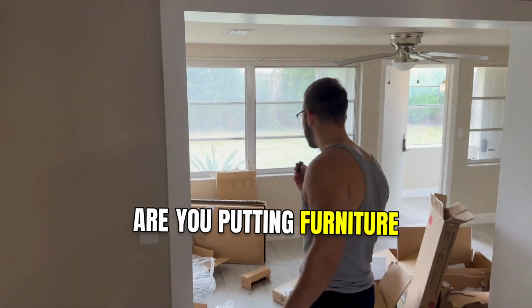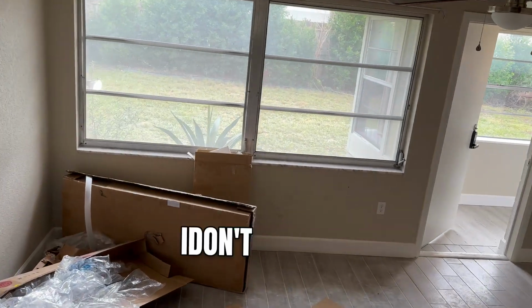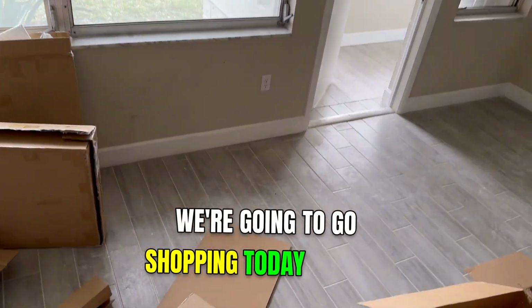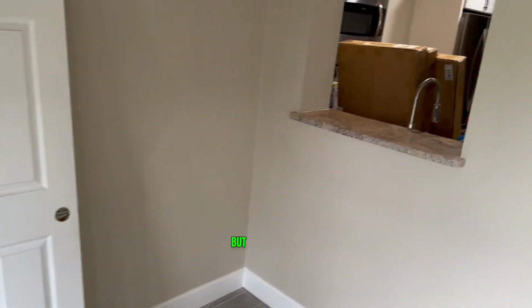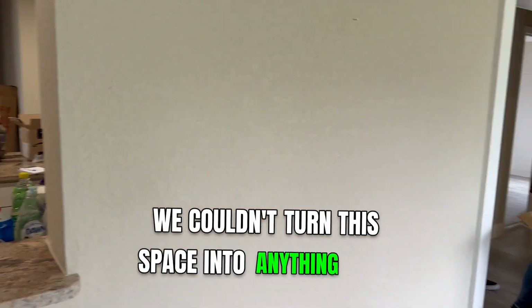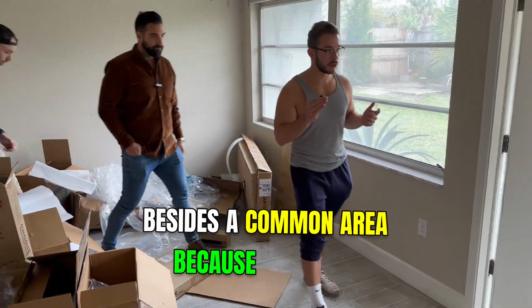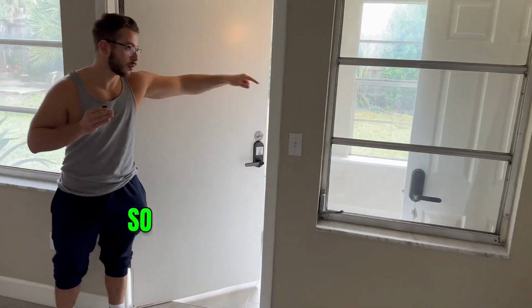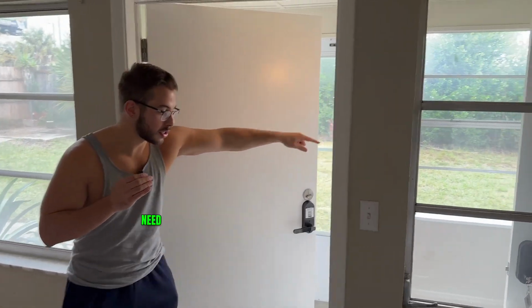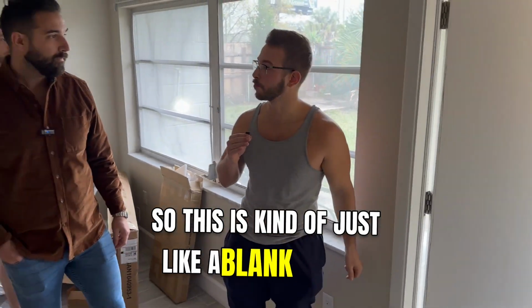Are you putting furniture in this common area? I'm going to be. I haven't quite visualized. You're gonna do a couch? I don't know yet. We're gonna go shopping today. I'm gonna visualize this out with Gary, and when everybody gets here, I'm open to chatting with you about a couple ideas for it. But yeah, we couldn't turn this space into anything else besides a common area, because there's a separate entrance right there, and there's a bedroom right here. So this bedroom over here that we'll get to would need to walk through this space to get to the kitchen. So this is kind of just like a blank canvas.